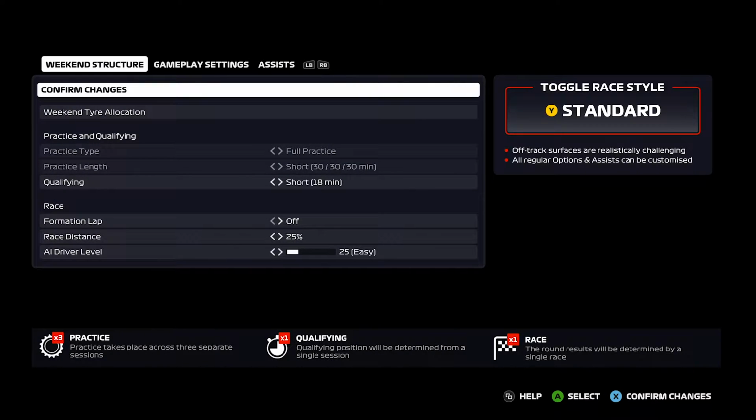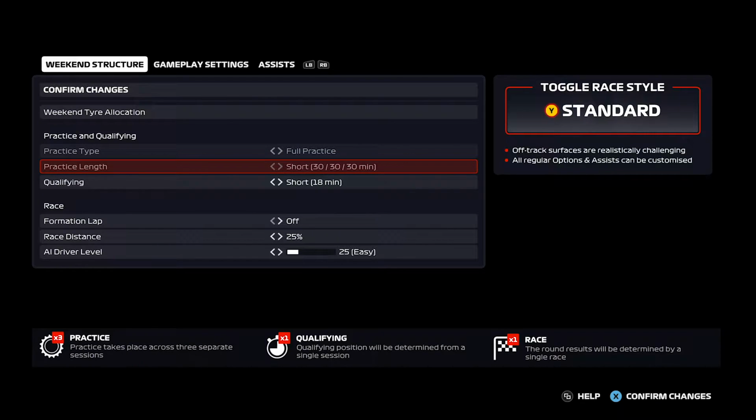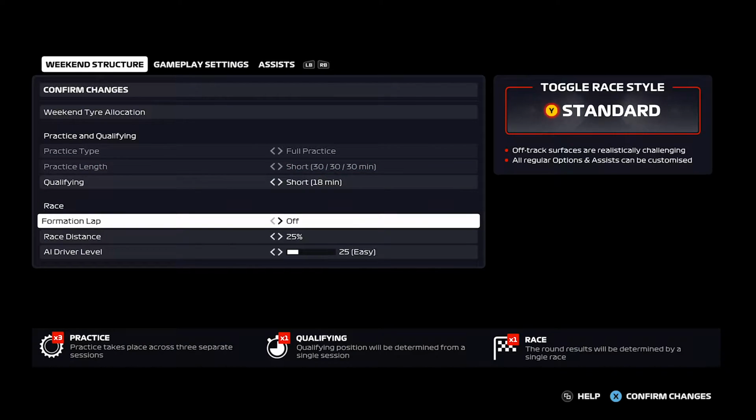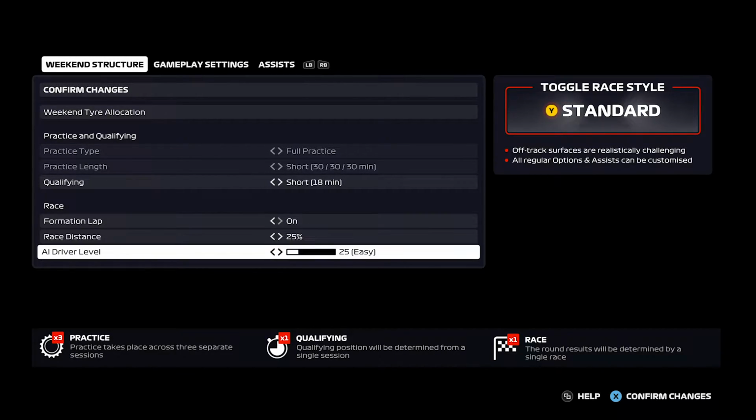Oh yeah, I might as well show you this as well. So my session options. I got short qualifying, 18 minutes. Couldn't do anything with practice. I'd have liked to have changed that, but I couldn't. Formation lap. I'm really tempted actually to turn that on. 25% race distance. I might turn that down to, okay, 25% is the lowest. AI driver level is at 25.